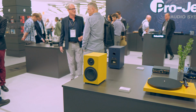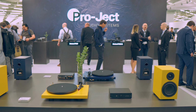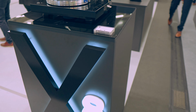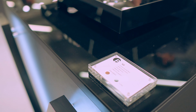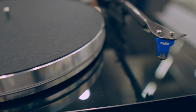Pro-Ject is well known for turntables. It's actually one of the biggest brands of turntables. But it also makes affordable gear like headphone amplifiers and phono stages, and we actually saw at High End Munich that they are also coming with a balanced turntable and a balanced phono stage, which is very interesting.